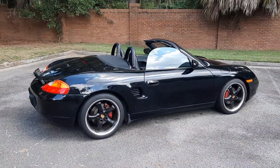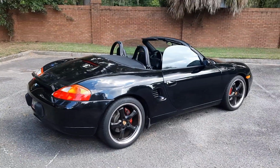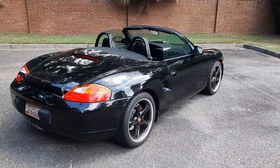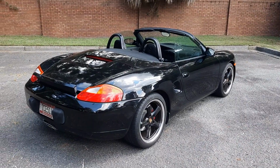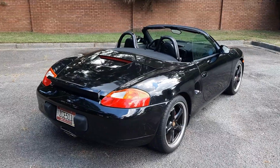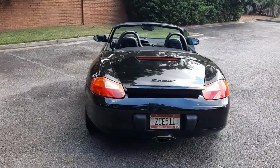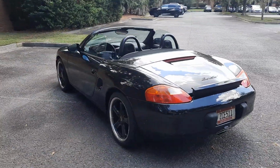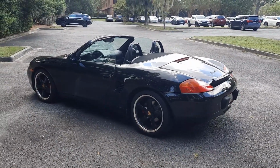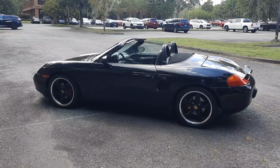And then I added the supple leather, the 911 embossed seats. The seats that were in it, they really weren't terrible. I just have had these seats to use in another Boxster or 911 for a while. This was a good opportunity to get them out of my garage. But as you can tell from the reflection, the body is in good shape. It's just, I mean, it's 25 years old.